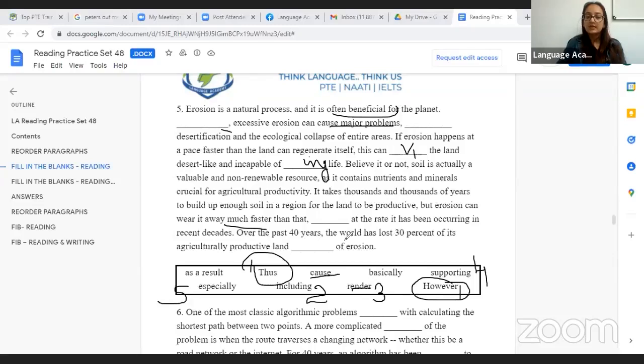Over the past 40 years, the world has lost 30% of its agriculturally productive land dash of erosion. So erosion is the reason. When we have a reason, we go with as a result of this. And after as a result of, we always put the reason. So it should be as a result of erosion, we have lost 30% of the agriculturally productive land. Any other thing was not even possible. We were left with only basically, and basically of doesn't make sense.